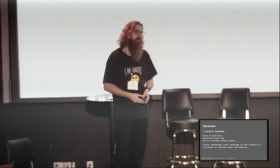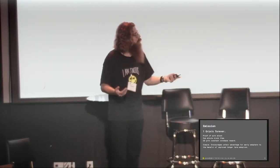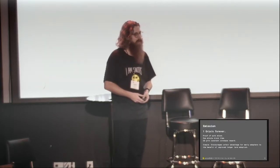In terms of emission for Grin, it's 1 Grin per second forever. It's realized through proof of work, 1 minute block time, which gives 60 Grins per block as a reward. It's very simple. It's very easy to explain to someone, and it's fair. It discourages kind of an unfair advantage for early adopters.